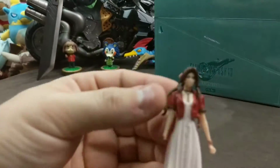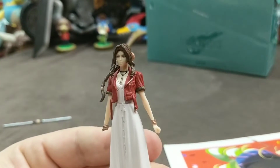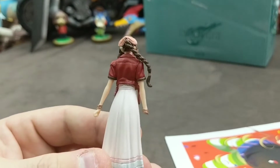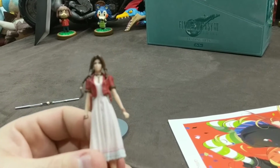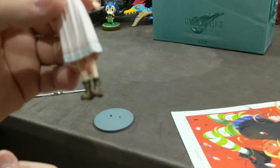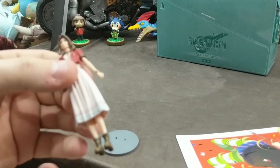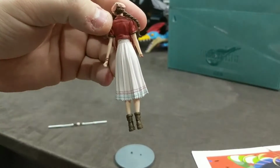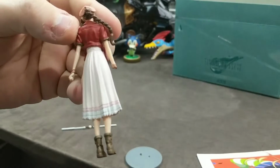Well, let's see. Alrighty, and here we have what is now arguably the best girl. I really like the voice actress for Aerith. I think she did an excellent job. I really enjoyed her work. I think she really made Aerith into a much more entertaining and enjoyable character overall. The camera doesn't want to cooperate.